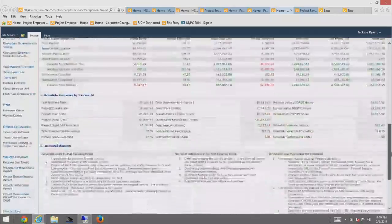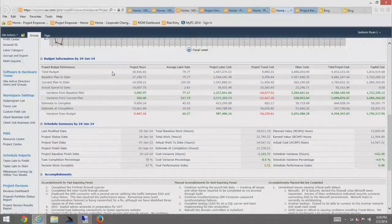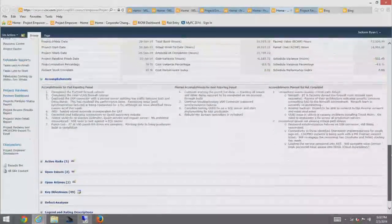Budget information, we talked about that. So this is driving information from the project, driving information from a secondary budget process that the project managers have to go through, and then pulling in information from SAP. The schedule summary, again, pulling that information directly from the project plan. Accomplishments.